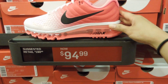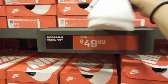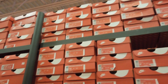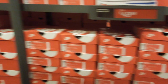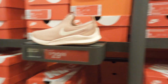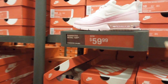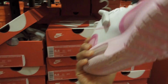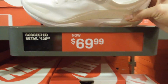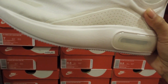This is nice. Air Max. I think I like it when they have the white color. This is nice also. It's $49. And they do have my size, I think. So, let's keep looking. Hi! Yung bata, lagi nakatingin. This is cute. This is cute also. It's pink. This one is white. It's 69. Let me see if this looks nice, if they have it in my size.